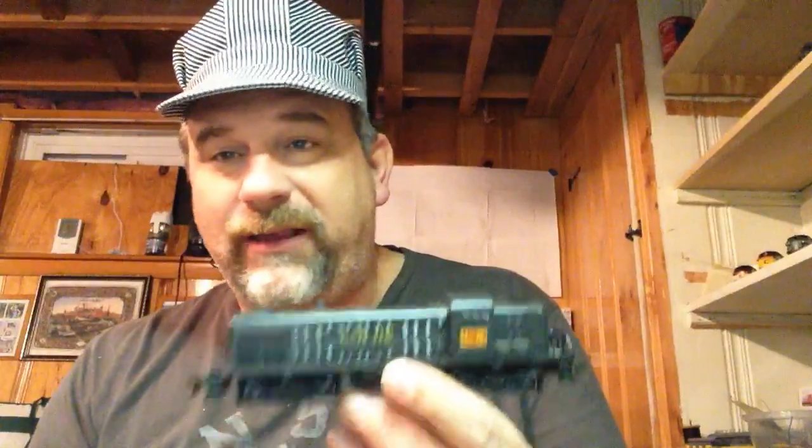So, I ended up pulling the trigger, for a little more than what I wanted to pay, but it ended up being pretty good. I got this dude. This is an Atlas RS3, painted up for the Louisville and Nashville, which happens to be another railroad that I don't have on my railroad, so that was pretty cool. It's a very heavy little beast, let me tell you, and the thing runs like a champ.